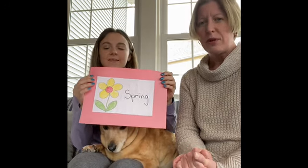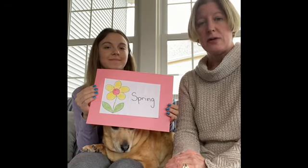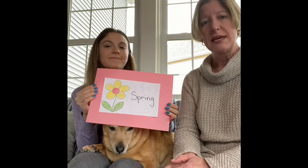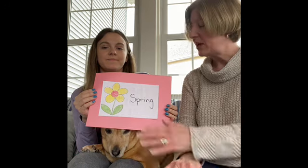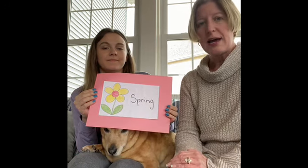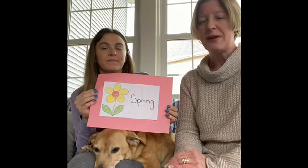And if the weather's not really cooperating, like today, it's not the best day to go outside, but you can even draw a picture of a flower like this one, or you can even look in magazines and newspaper flyers and see if you can find some pictures of things that we see in spring. So that's an idea for something that you can do. So it is spring, and we're very excited about that because it's going to get warmer outside and we'll be able to get outside a little bit more, which we all need to do right now. It's really important. So that's pretty exciting.